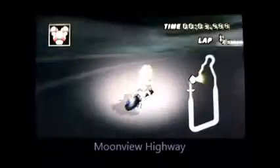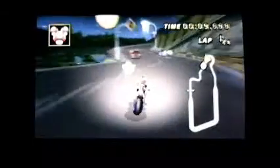Moonview Highway. I've always been a fan of night levels in Mario games, and this course does a fantastic job combining that with the sheer fun of Shroom Ridge on Mario Kart DS, where you have to avoid traffic. This course also has an awesome shortcut where you can drive up a cliff and ride on top of it so you can avoid cars and trucks. This is a gorgeous stage where you can enjoy the nightlife as well as take advantage of many boost panels that can shave seconds off your time.